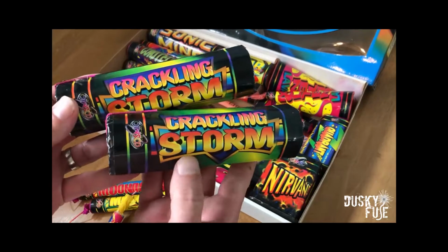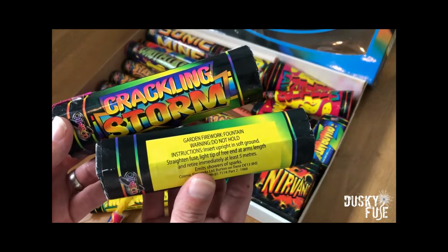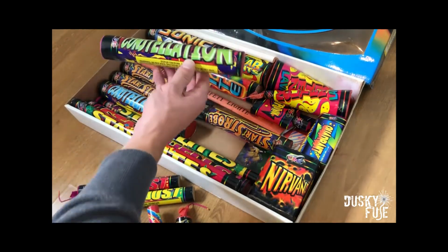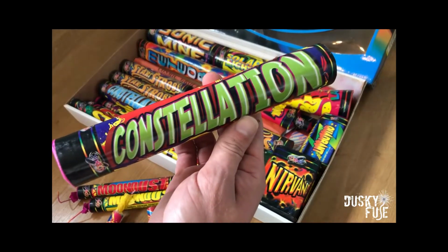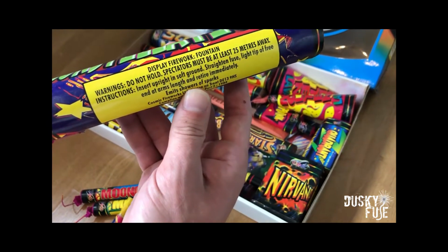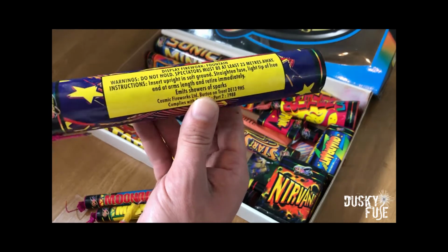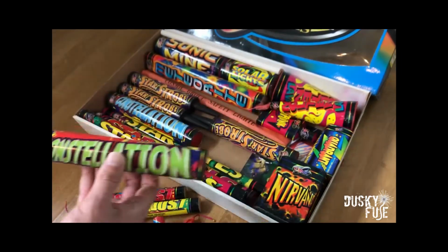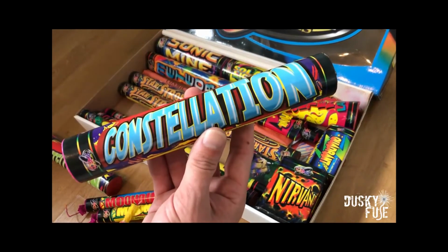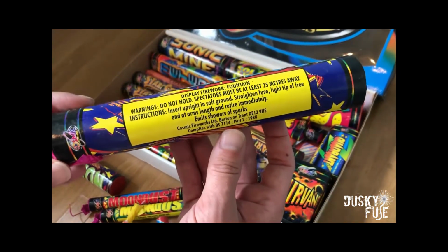We have a pair of matching fireworks here with Crackling Storm. Although I won't light these, it would be nice to light them as a matching pair. So this constellation fountain feels monstrous. Again, this is listed as a display firework, and although I won't light it, I would love to see how its performance justifies such a large safety distance. We have a second constellation here, and as its font's in blue, it suggests that the performance may differ from that with the green text.